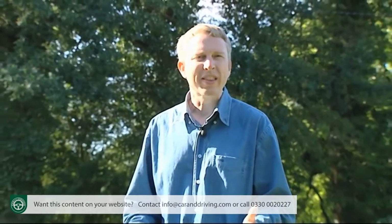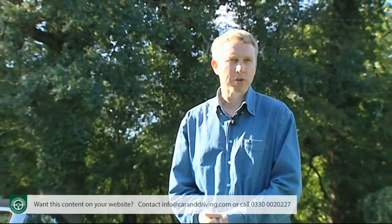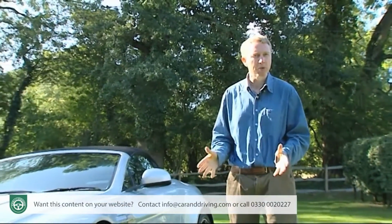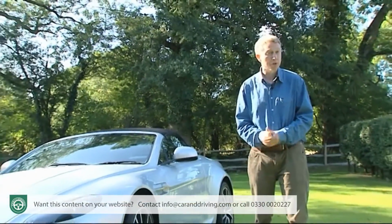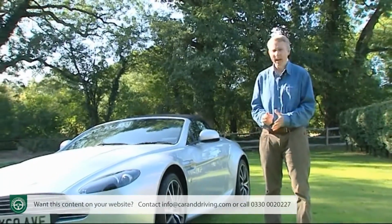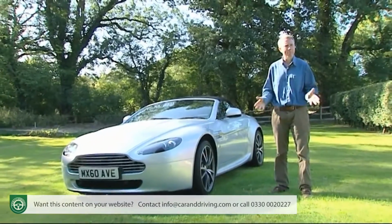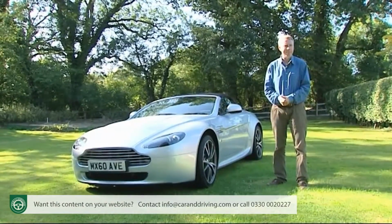But of course, that's just the start. I'd want to add an Alcantara trim steering wheel and carbon sports seats to give a racy edge, and of course there are plenty of other tempting options. And Aston Martin is, after all, a bespoke motorcar, and the list of personalised items is lengthy.